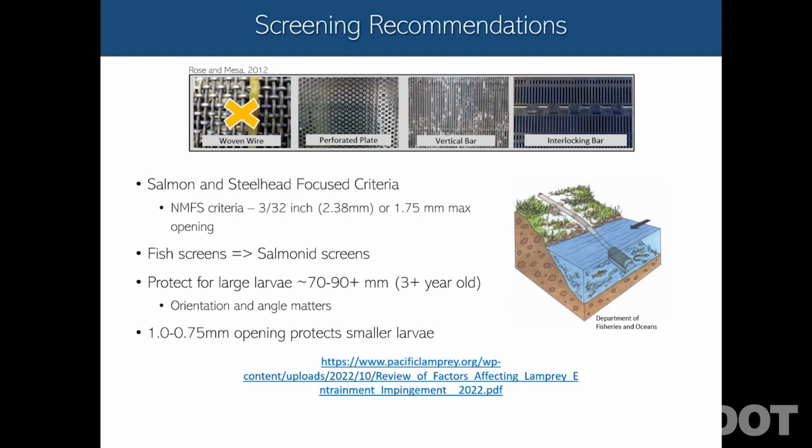So this can be important at our project sites where we've got pumps that are dewatering our project areas. It also applies everywhere on the landscape where we've got diversions for water, that those screens oftentimes are not protecting all age cohorts of lamprey. And so we can have some pretty big impacts from this. This is an area of continued research. We've got a white paper that summarizes the effects of entrainment and impingement on the Pacific Lamprey Conservation Initiative's website.